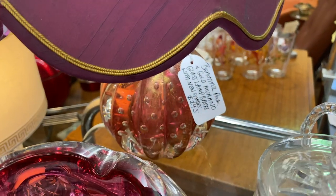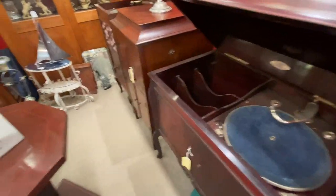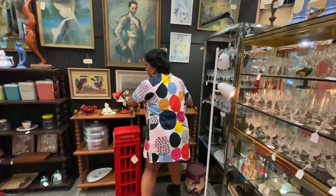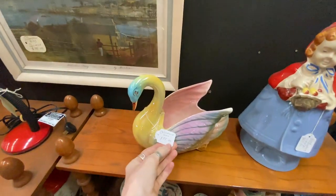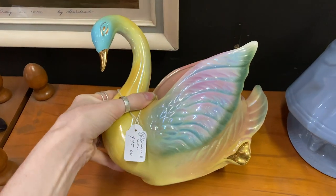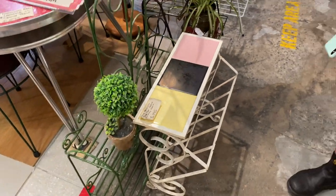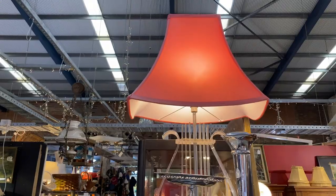Gold and Murano glass lamp. Yeah, you found something for me, have you? Okay. Wow! Wow! Oh my God! It's so beautiful! Oh wow. Holy shit, that's adorable. You just want to decorate a whole house. I just want to live here. This can be my house.